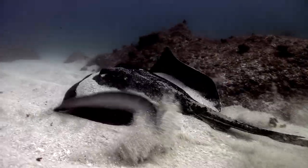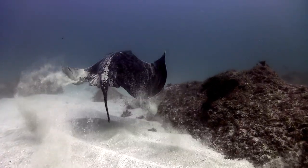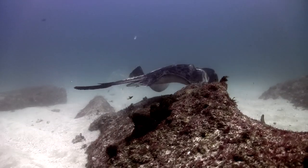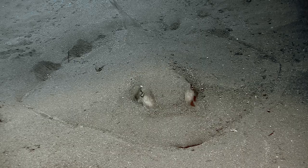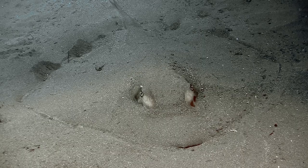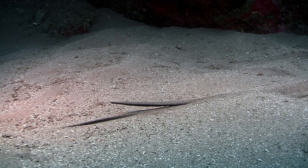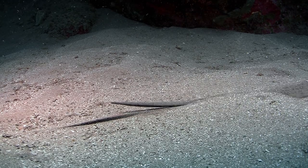Rays evolved into discs with enlarged pectoral fins they use in an undulating or flapping manner to fly seemingly effortlessly through the water. The mouths of demersal rays are positioned downwards to feed off the substrate they live on. Near the base of their tail, stingrays have a venomous spine, which they use in defense.